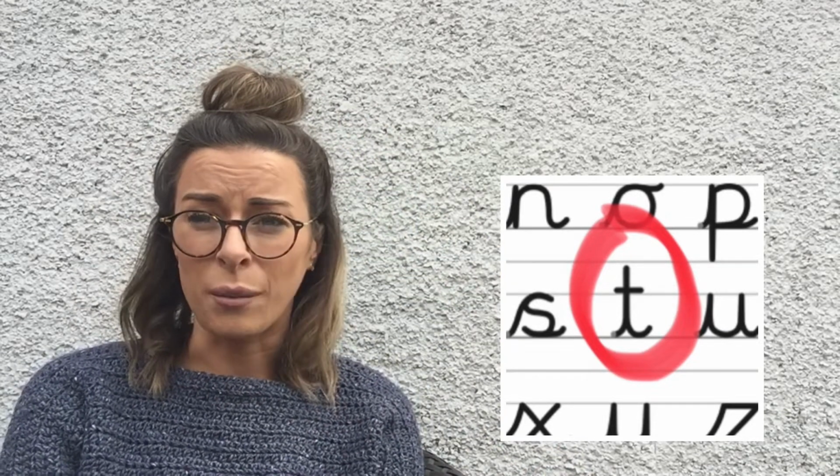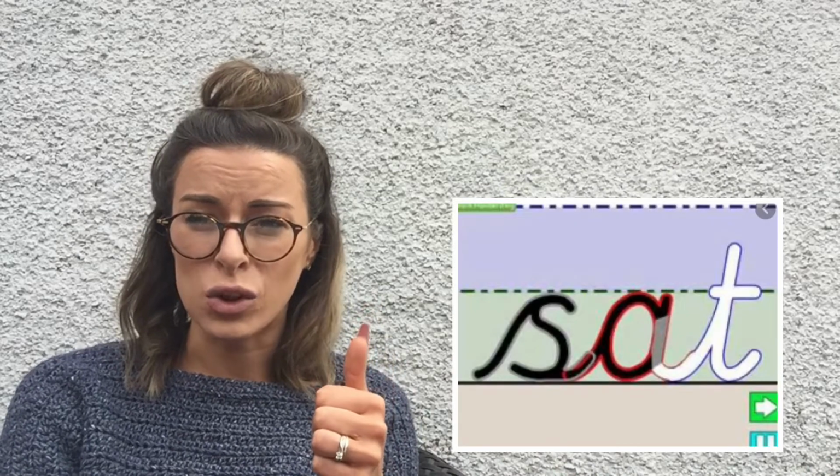So I'm going to be checking that your letter T's are 3/4 height and that they're nice and straight. We don't want them leaning over. So yeah, that's one thing I'm going to be looking for. Nice, straight, 3/4 height T's.